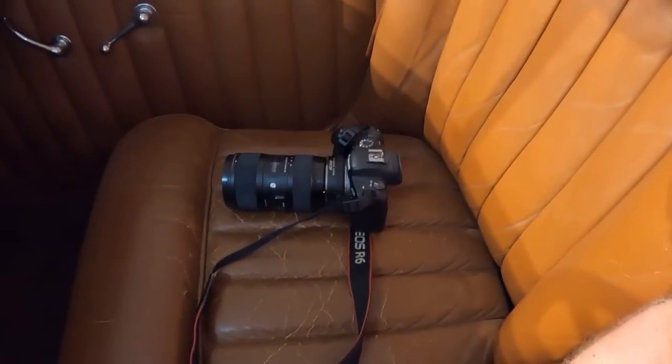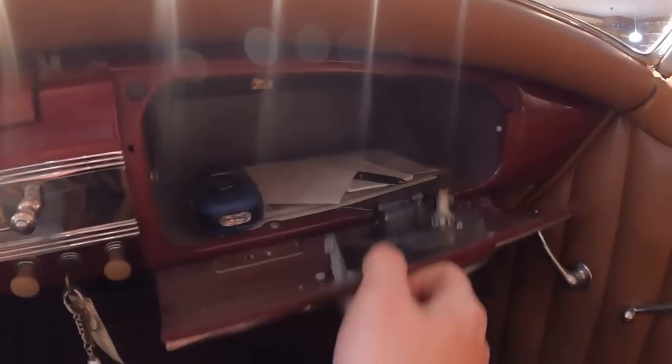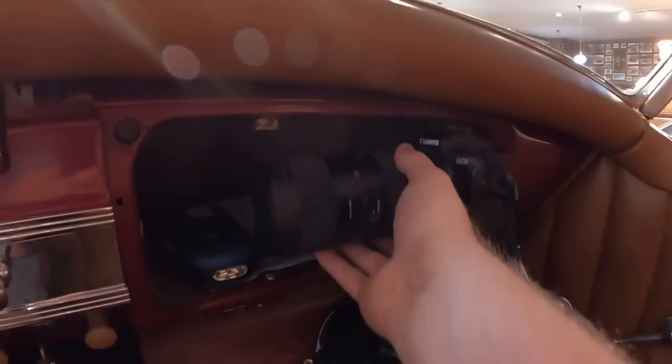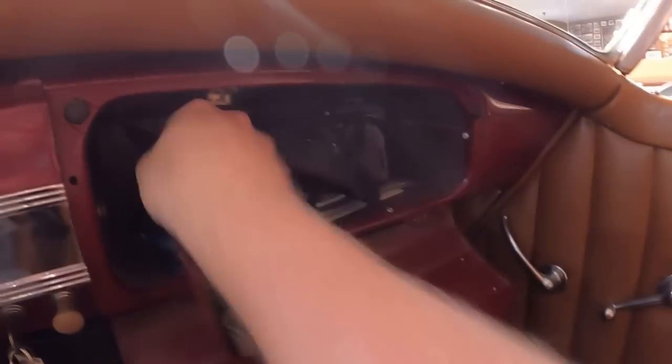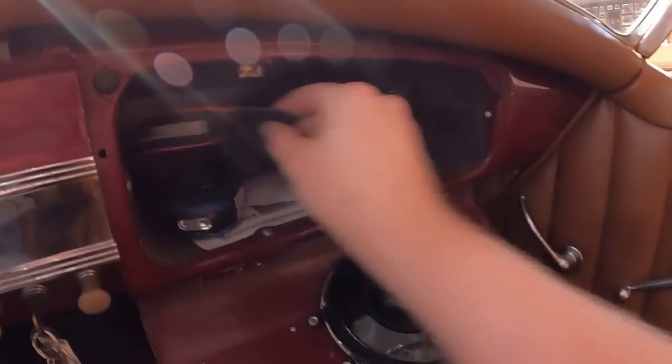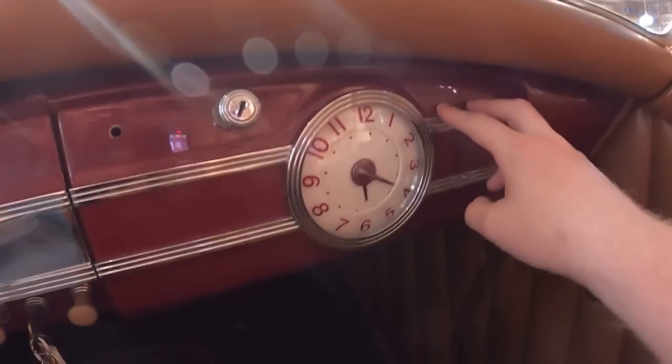On to the glove box test. Here's our test subject. Here's my hand for reference. Here is the glove box in question. It fits in there no problem at all. Just notice the clock back. This one has a clock on the glove box door.